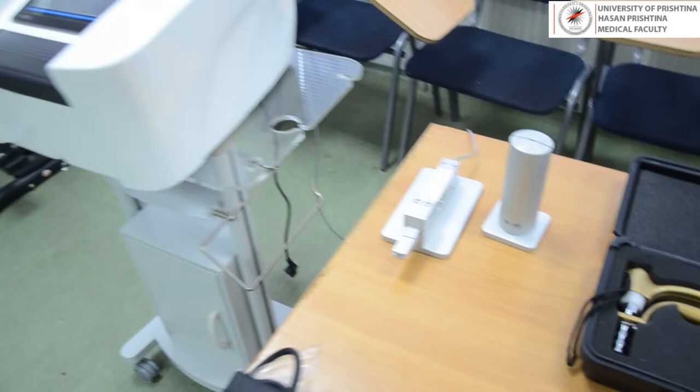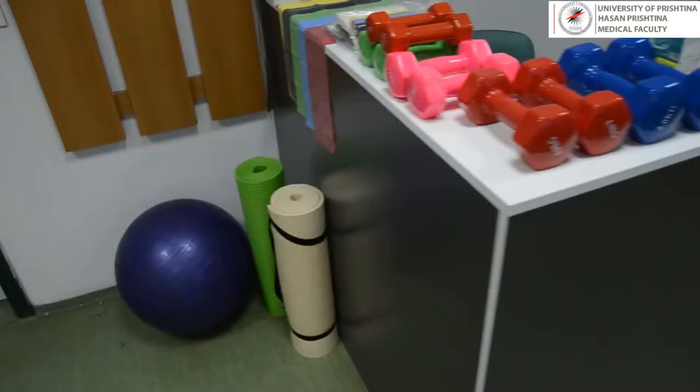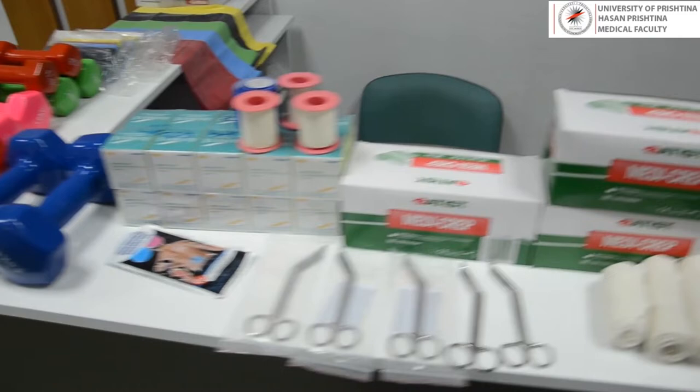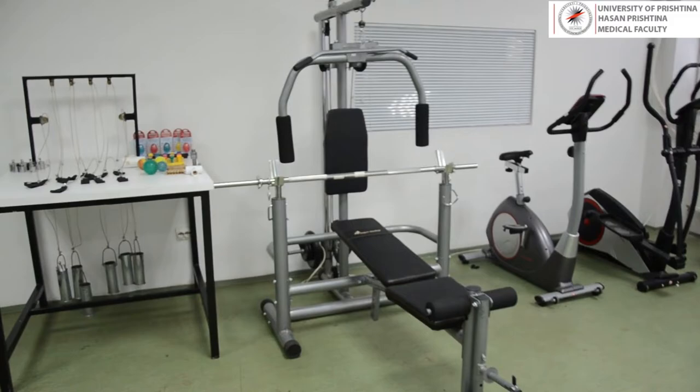To meet all necessary curricular goals, the laboratories are also equipped with adjustable beds, mats, weights, resistance bands, Swiss balls, kinesio tape, leukoplast, various orthoses, a stationary multifunctional weightlifting machine, an elliptical machine, a stationary bike, and an occupational therapy table.